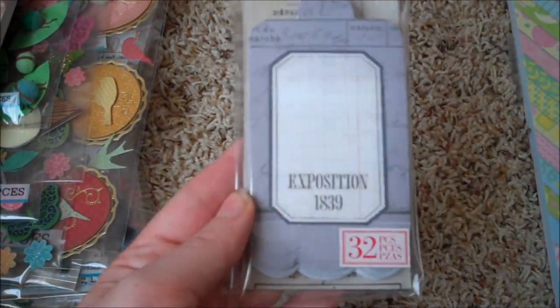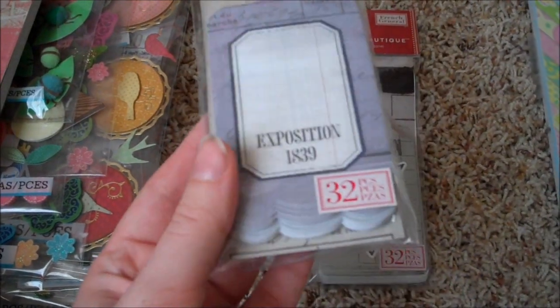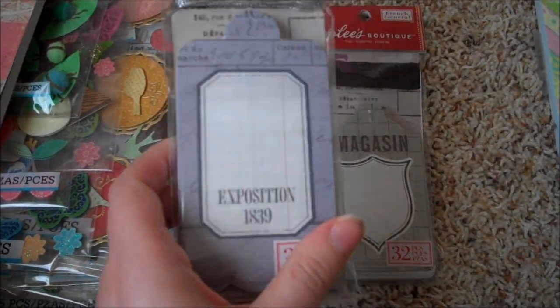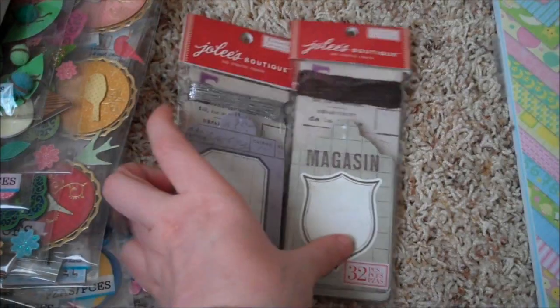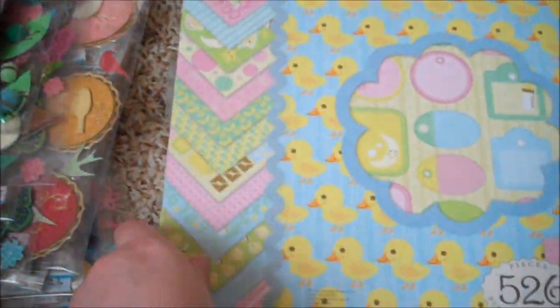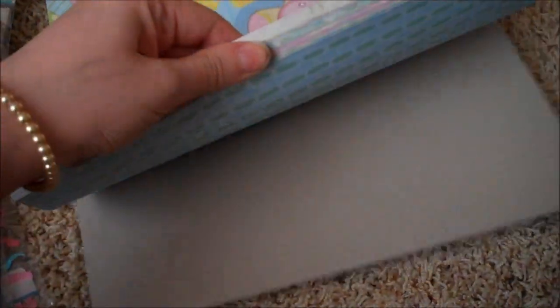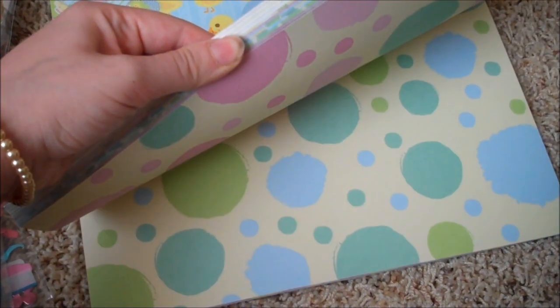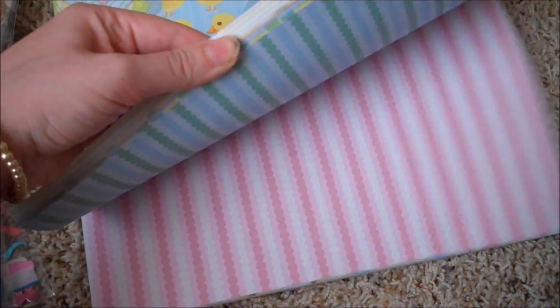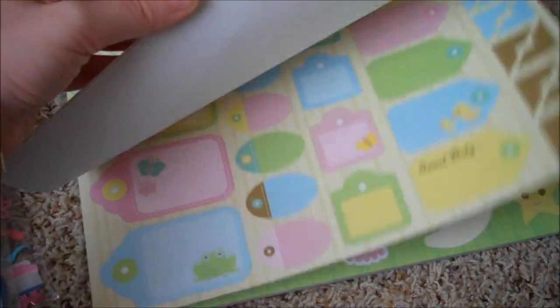Then also they had these tags by Jolie's Boutique, and they're different kinds. So I got two packs of different ones. They were $1.49 as well. And I got this pack for babies. It was $5. It's double-sided, really cute. And I have different die-cut pieces, so really, really cute.